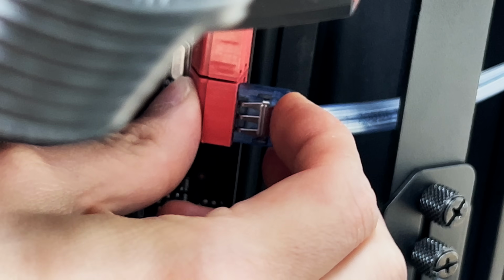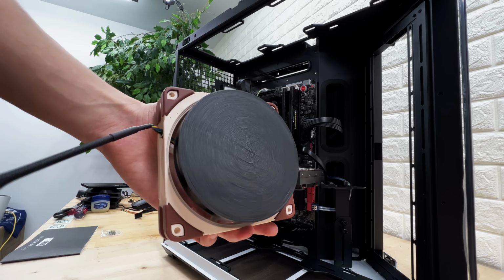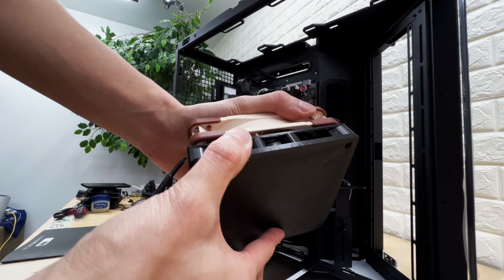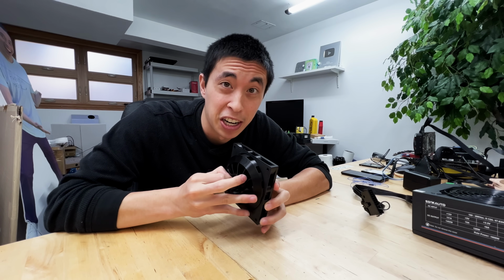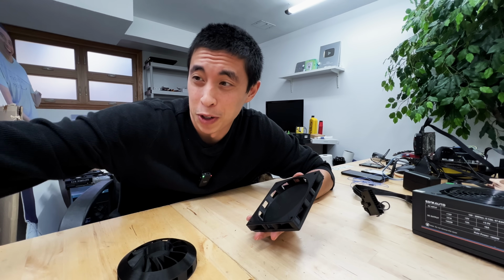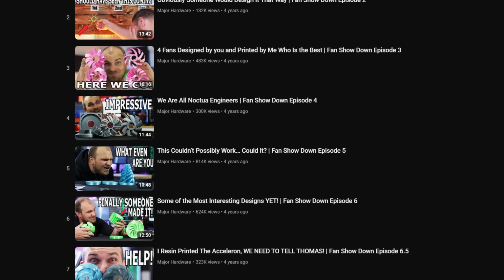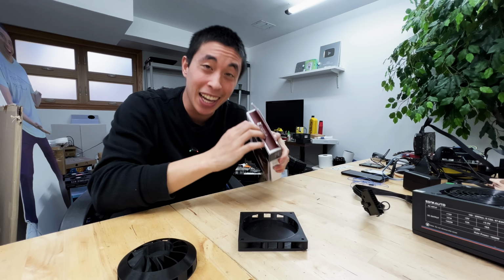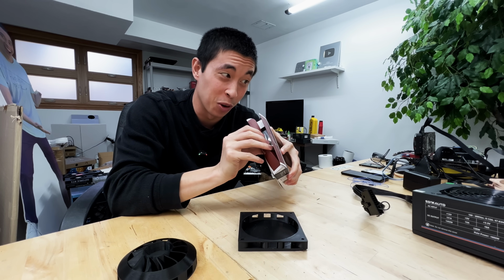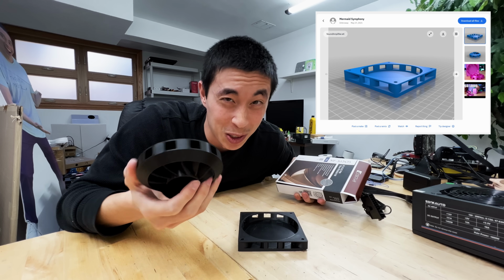All right. So with the cable management completed, it's time for the biggest task of the night, which is installing our case fan modifications. So this again is a 3D printed fan modification specifically for Noctua fans that was first presented by Major Hardware, who has this really fun series where he gets his audience members to 3D print different blade designs for fans and then tests them out in terms of performance and noise. So this one came about from a viewer, and I'll leave some information like the STL file in case you want to print it down below.